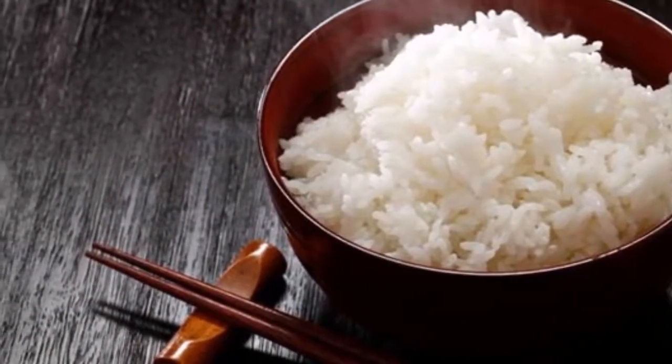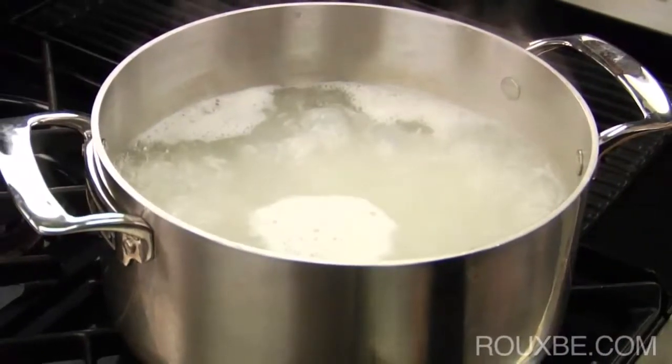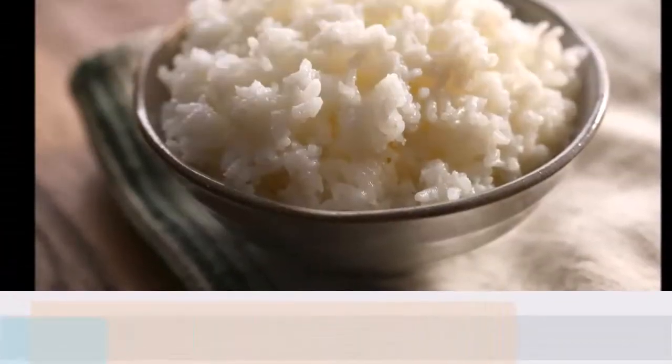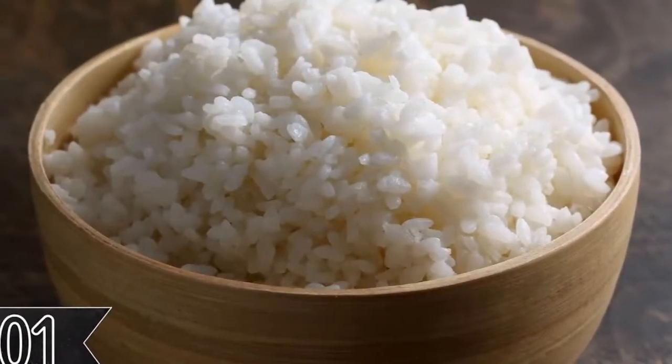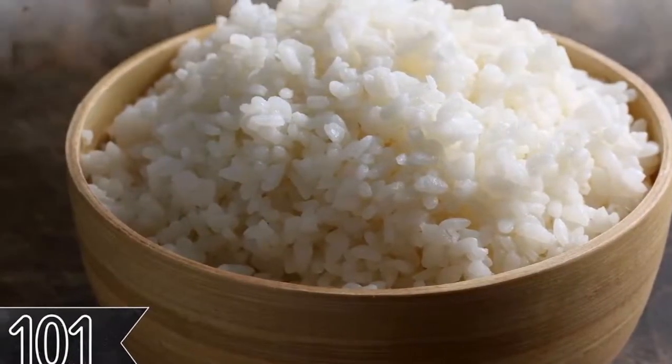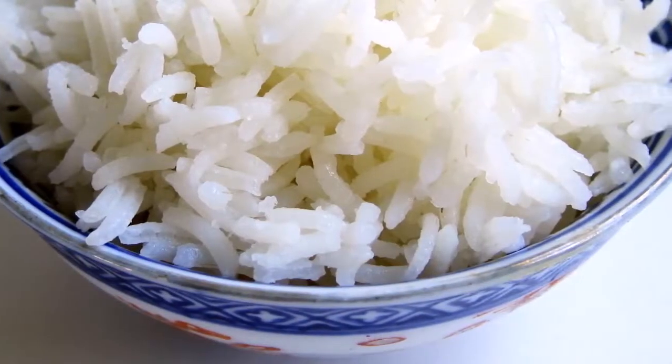Previous studies have shown that reheating rice can cause food poisoning. However, if rice is cooled quickly and not left at room temperature, the NHS says, reheating is safe. Rice should also only be kept for a day, and reheated rice should be checked to make sure it is steaming hot all the way through. Never reheat more than once.